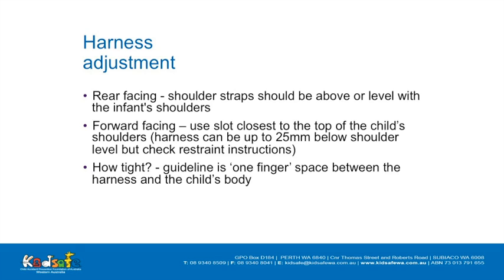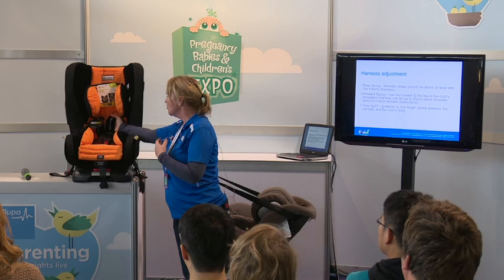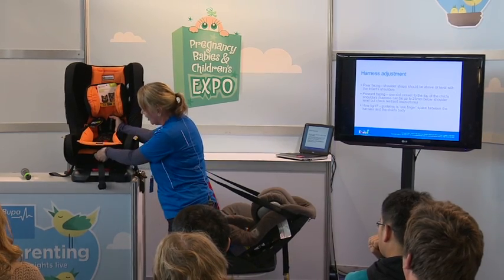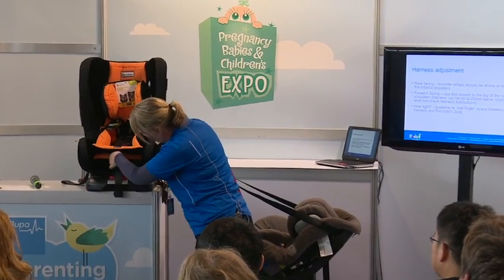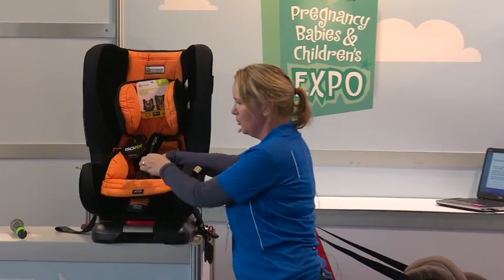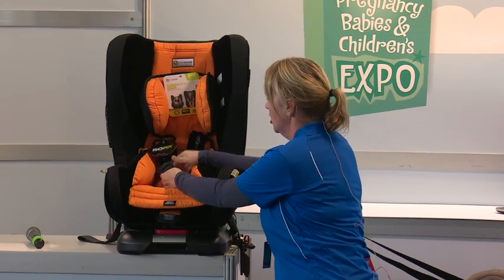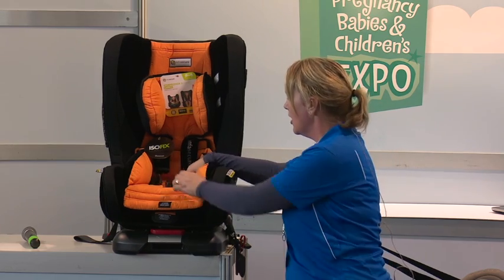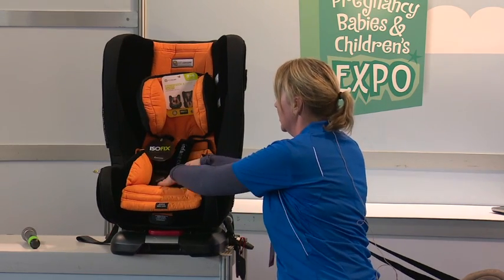So in terms of the harness adjustment, I'll just move around this way. So on this one here, we've got a harness. So basically with the harness, to get baby in and out, to loosen it off, on this one you've got like a little metal thing in the front. So you lift that up and you pull. Press the button here. Now make sure baby's bottom is all the way back in the crease. Right, then go up between the legs and click.